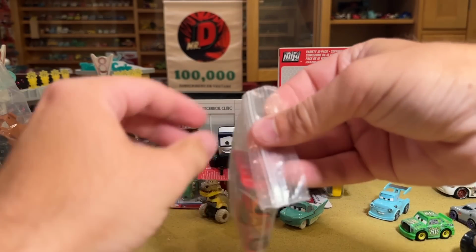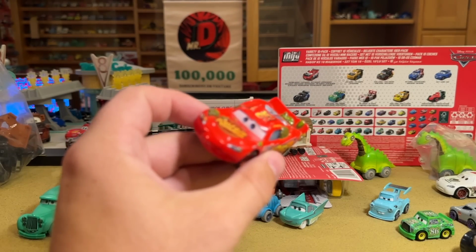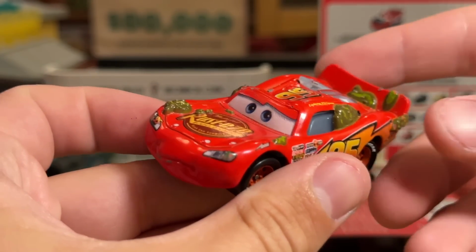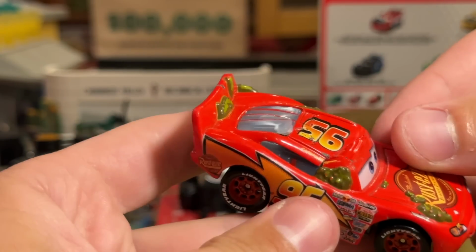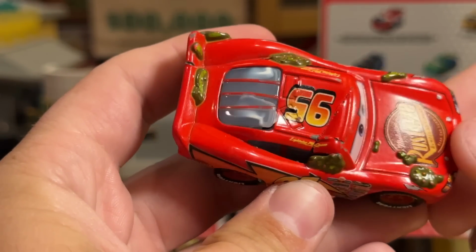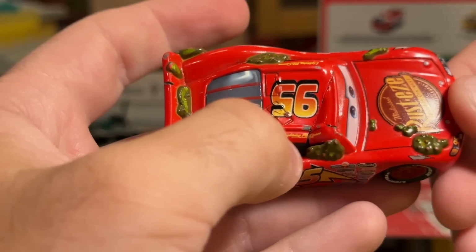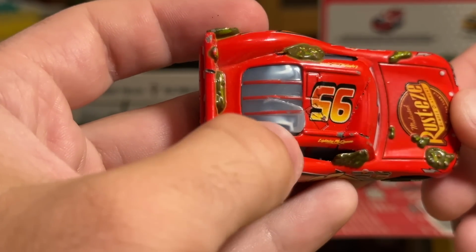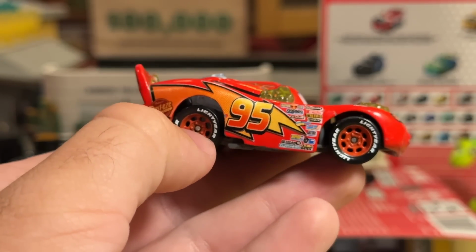Speaking of weird stuff, here you have Cactus Lightning McQueen that evidently got steamrolled. This strikes me as like the forklift rolled over him, because it would take a lot to have that kind of force, that kind of impact on die-cast metal like this, where it completely smushes and cracks the metal casting and then kind of bubbles and pops the interior piece out. So yeah, really awesome. I had to get this.